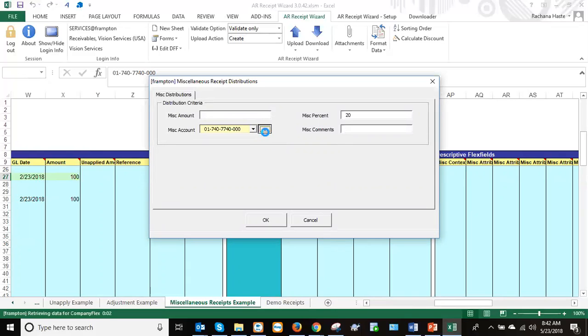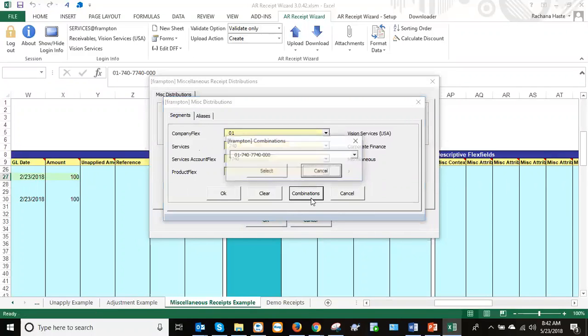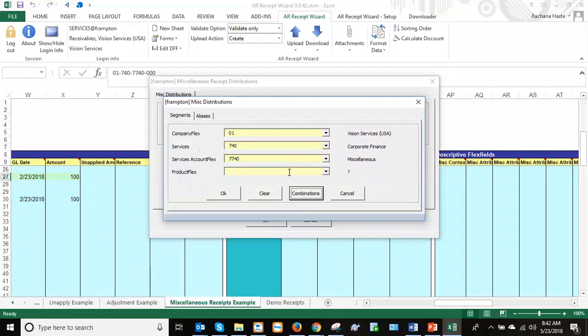If I click on this list of values, the 3 dots, it brings up the multi-segment chart of accounts. So you can pick up the company, and even valid combinations for these. So in other words, if I try to use an invalid account combination, I'll get the validation error here. Yes, value is not in the list of values.